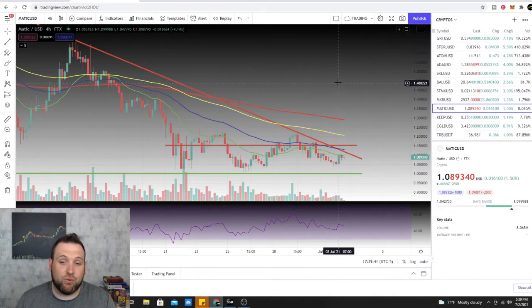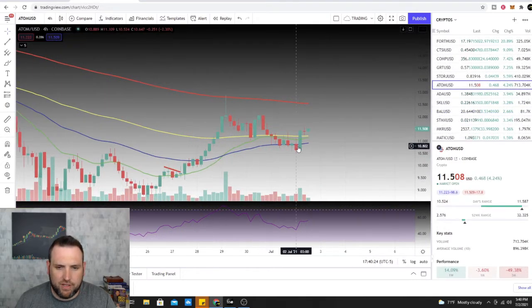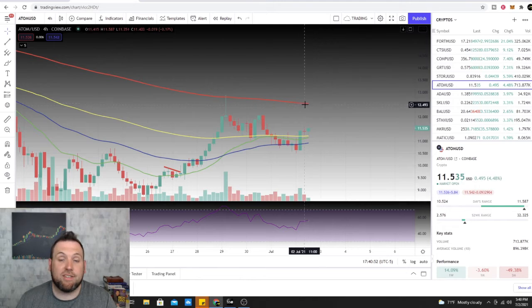But if it does, it will be back bullish, which means we could see a pretty big run out of it. Atom holding up nicely. Sold down to that 50, but broke right back above it, above all three EMAs there, with room all the way up to that 12.50 at the 200-day. I would expect to see Atom get up to that pretty easily. Now, whether it'll break or not, I don't know. It didn't break back here. We'll need to see big buying volume to push it over, and then for it to hold that 200-day EMA as support.